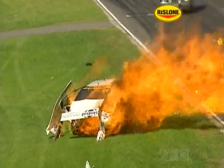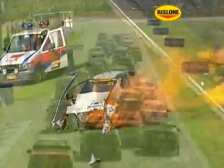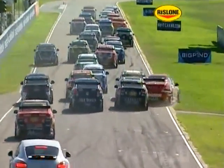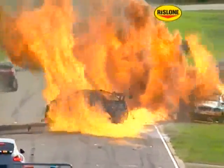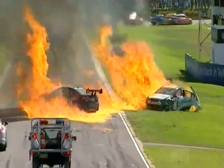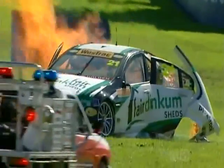And that's just punched straight into the fuel cell. It split the cell. The fuel's been ignited, but there's a whole lot of electrical apparatus in the back of the cars. There's fuel pumps in there. There's power and batteries and things in there. And I don't think I've ever seen anything quite as ferocious on a start line in terms of front to rear impact.